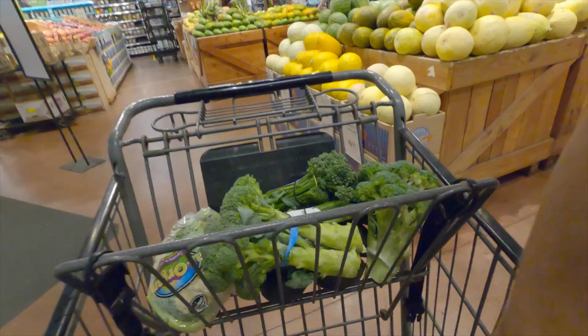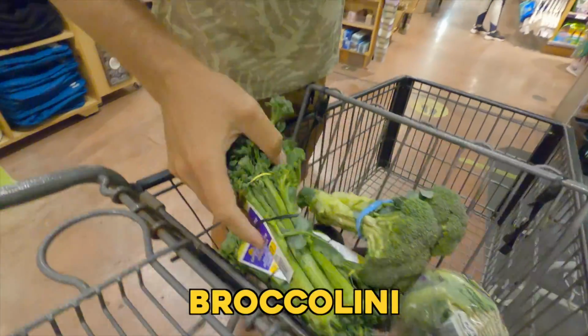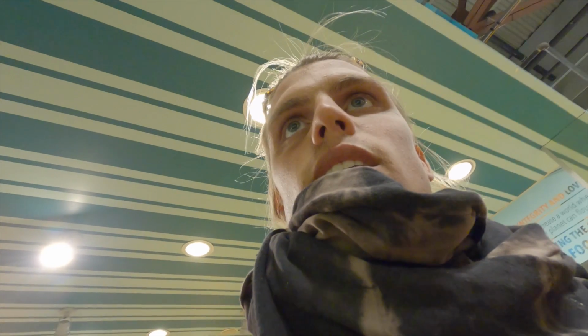We're going to start out in the veggie section. Pretty much, I got some broccoli, and some broccolini, some cauliflower, and avocados as well. I think we mostly get a bunch of veggies and then just pair our meals from there. But yeah, let's keep it going. I'm also shopping for myself, so I gotta double up.